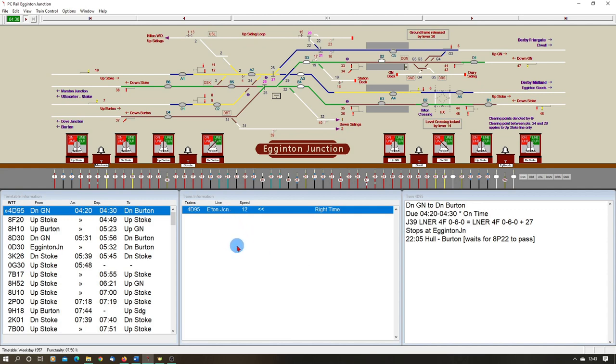Right, he's feeding his way across the points. Remember to send train into a section. And now we can put the signal back, 34, and then we can send it out of section to Egginton. Make him jump and get out of the chair. He's been sat there for quite a while now. There he goes.